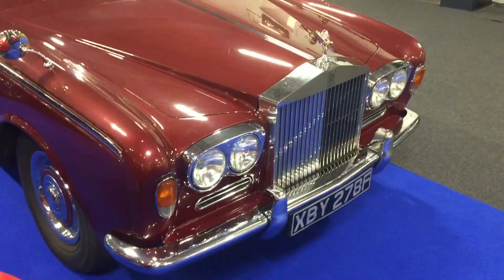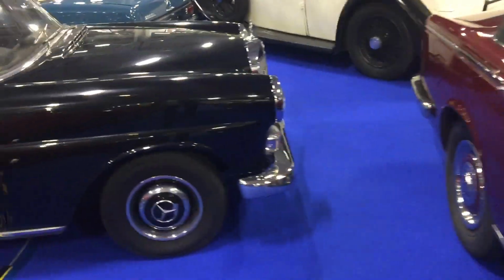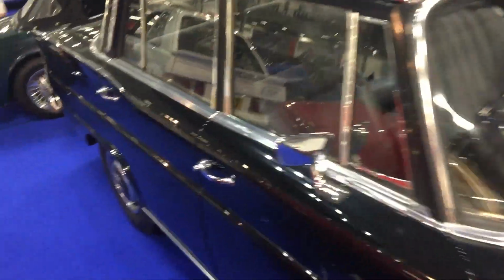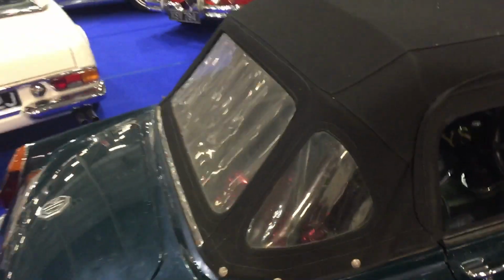Oh well, there's a Rolls-Royce Silver Shadow. No estimate on that one. This looks quite mean, looks pretty gangster. Mercedes, but no other information on that one. Little MG here.